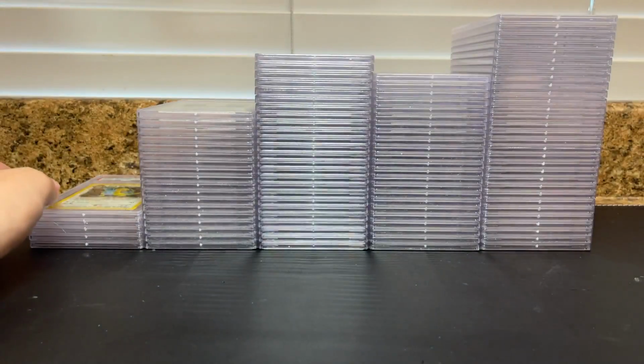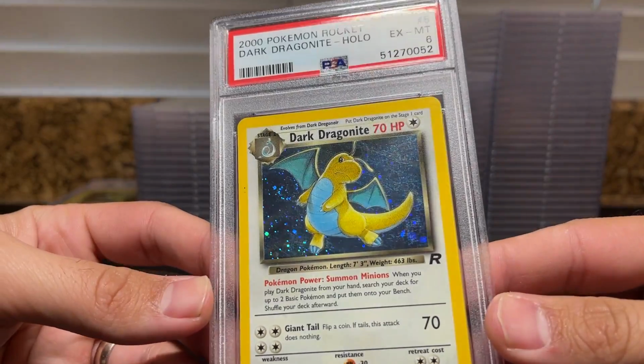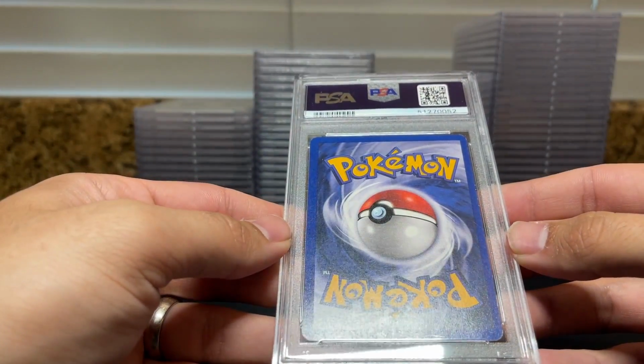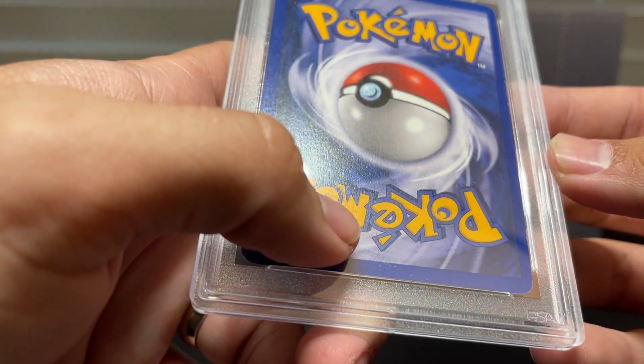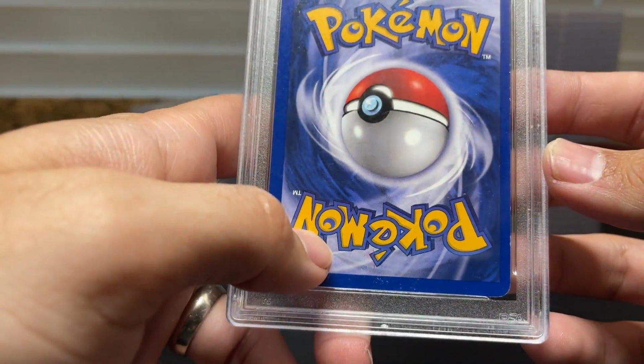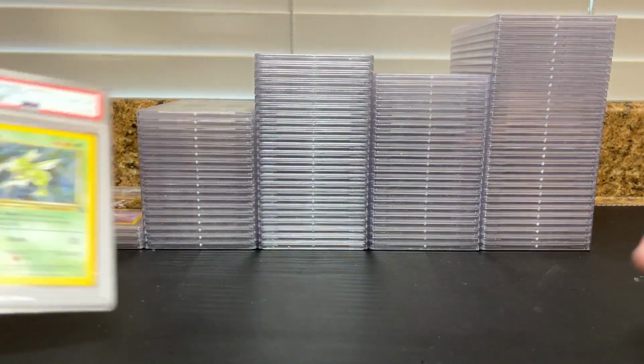Dark Dragonite as an 8. Another one as a 6. I mean, the surface is scuffed. I get it. Oh, some sort of like mark, probably. Right there, you can see it. That's probably what it is.